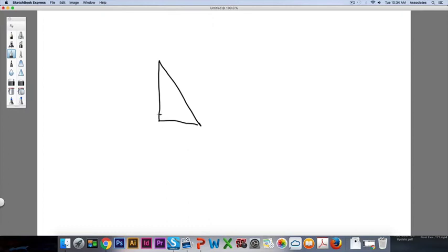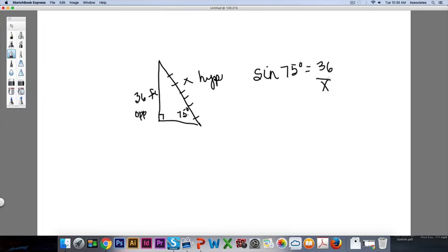We know that the safety angle is going to be 75 degrees. We know we want to reach 36 feet up. So we want to find out how long this ladder is. So from this angle, this is the opposite, and this is the hypotenuse. So again, it's the sine. The sine of 75 degrees equals the side opposite divided by the hypotenuse. The inverse of dividing by x is multiplying by x. So I get x times the sine of 75 degrees is equal to 36. To get the x all by itself, the inverse of multiplying by the sine of 75 is to divide by the sine of 75.